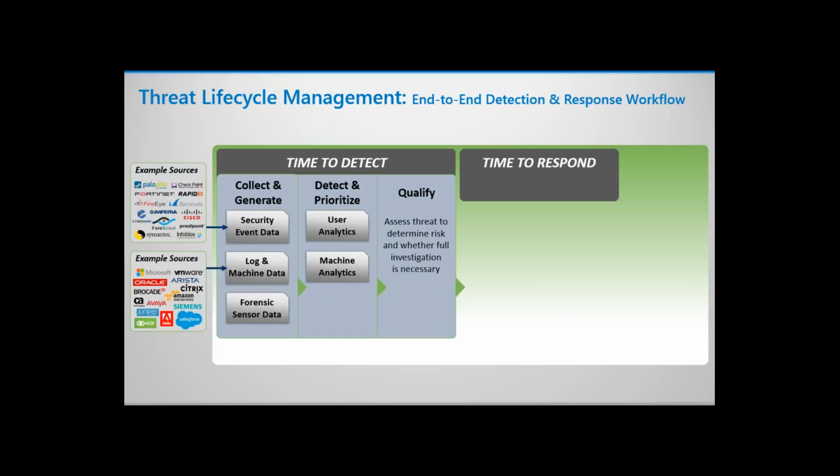So once we get that information in, we can assess the threat, determine a risk, and put a risk factor against it. Then a security analyst can decide whether a full investigation is necessary, or maybe it's just noise in the network, in which case we can tweak the rule base so we don't see that noise again. So again, it's a continuing life cycle of bubbling up the threats that we need to surface for them to see.